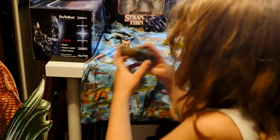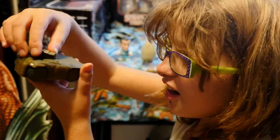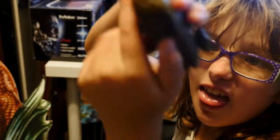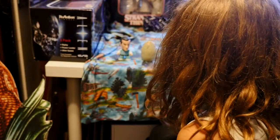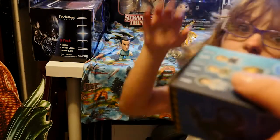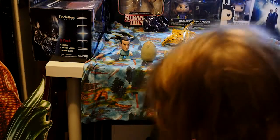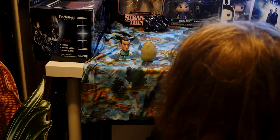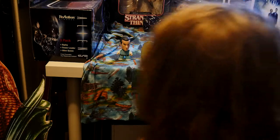I opened it the wrong way. That's okay. Oh, we got the APC. That's the vehicle they use in the movie. That's awesome. I keep saying it's awesome because I think they're all awesome. Papa, there's another one over there. The other one was the Nostromo collection, and this is the Game Over collection.